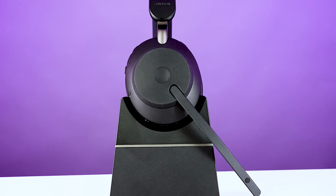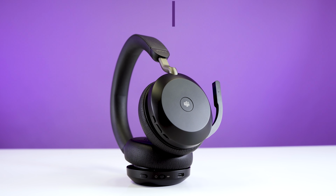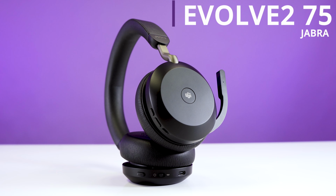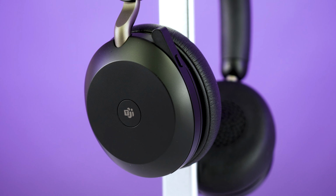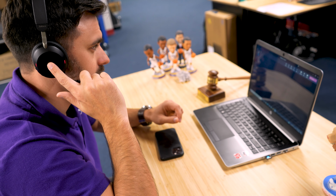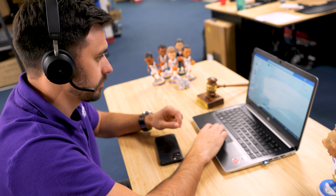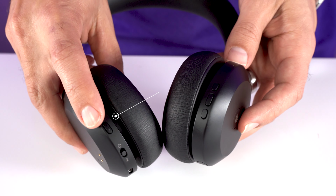But if your environment is a little louder, then I highly recommend considering the Jabra Evolve2 75. This is a little bit more expensive, but it has active noise cancellation and it's only available in the dual speaker option. The benefit of this is if you have a lot of noise going on around you, it can be very difficult to really focus on your work and have phone calls without distraction. So you can just hit the active noise cancellation button and block out a lot of that background noise around you.